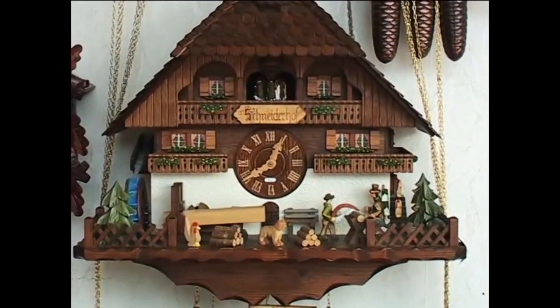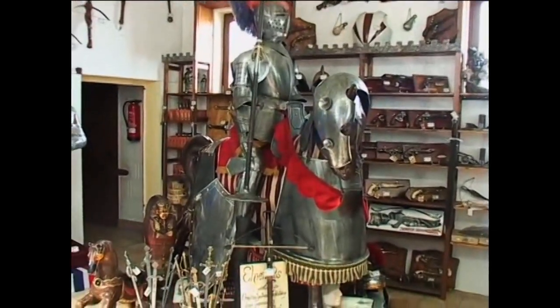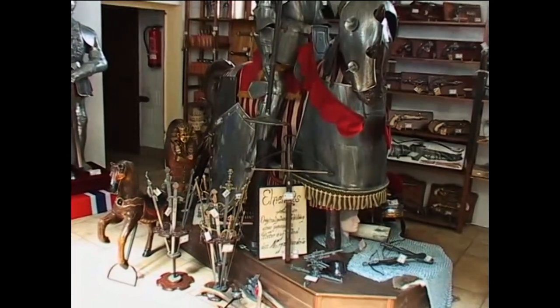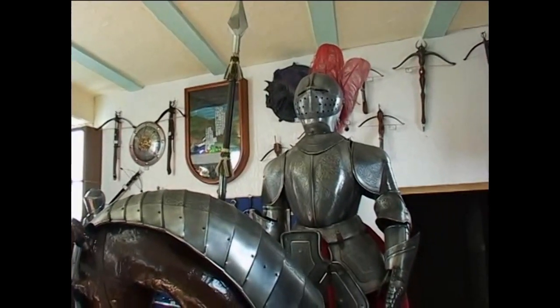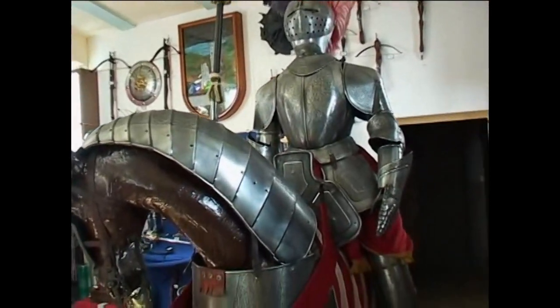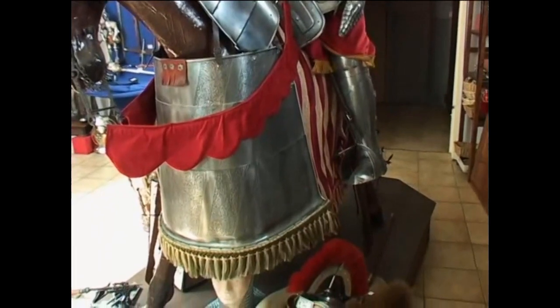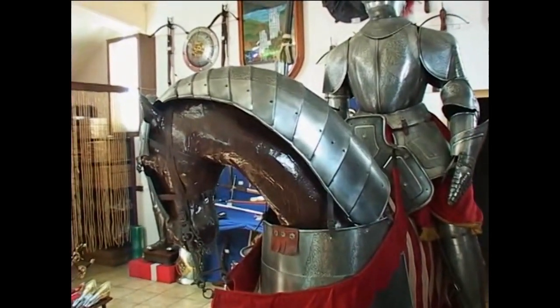€1,300 for that one. Here's a whole suit of armor with a horse and all. This place has got everything. If you want to wage war, they got it. Yeah, he's a rather stately gentleman, all decked out in his gala here with the horse, the whole bit. So the tank of their day right there. You saw that coming at you, you knew you were in big trouble.